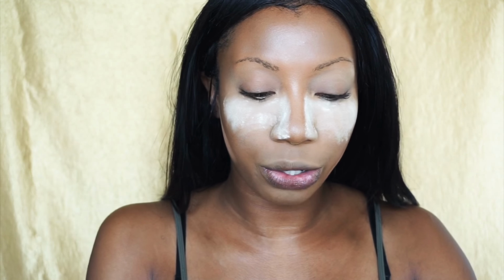I like using this shade of setting powder underneath my cheekbones, just because I feel like it's not such a harsh transition from your contour to, I guess, your highlight or setting powder. I don't know, I always think that super harsh look is not always the best sometimes, so yeah. For contour, I'm using my NARS Casino bronzer.